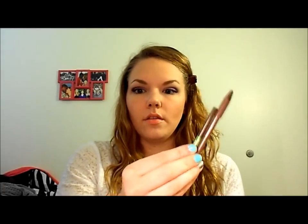Then to actually fill them in, I use the e.l.f. Eyebrow Kit in Light, as well as this pencil duo of the Maybelline Define-A-Brow in Dark Blonde and the Essence Designer Pencil in Blonde. So I use these two together, and I really like the way those look. So that was all for brows.